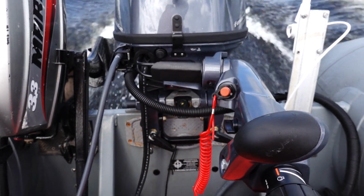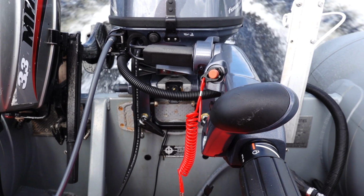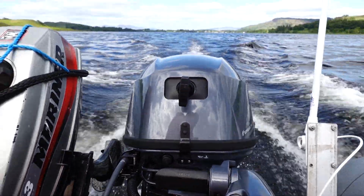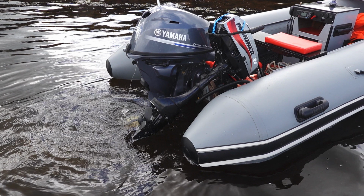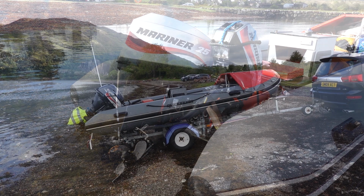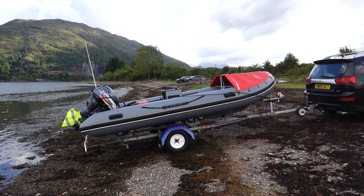Initially I wondered if I could still keep the auxiliary outboard mounted on the transom, as the Yamaha head and cover is wider than the Mariner's head and cover. It's not a problem and I have full lock on both outboards. The Yamaha head and cover narrows down and is actually lower at the transom where it matters, which prevents any binding with the auxiliary.